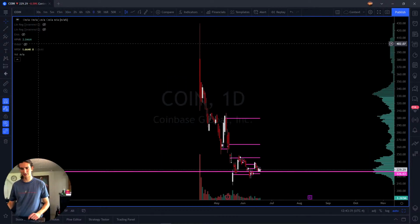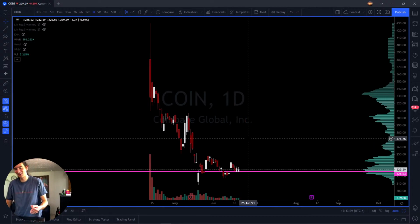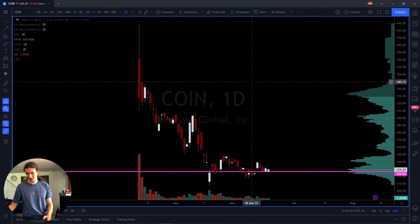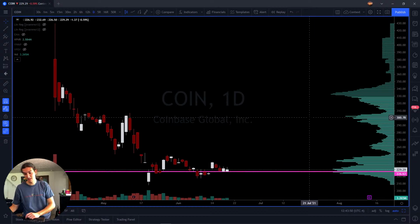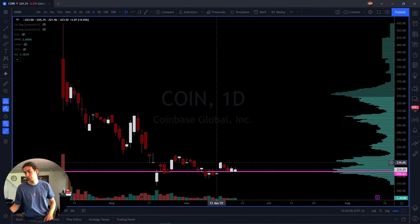Oh, goodness gracious. This is why I don't trade stocks, guys. Just look at these charts. So yeah, it's a really ugly daily chart. There's kind of demand in this area, 226.60. You can see that there's some buying going on here, someone kind of passively buying it.